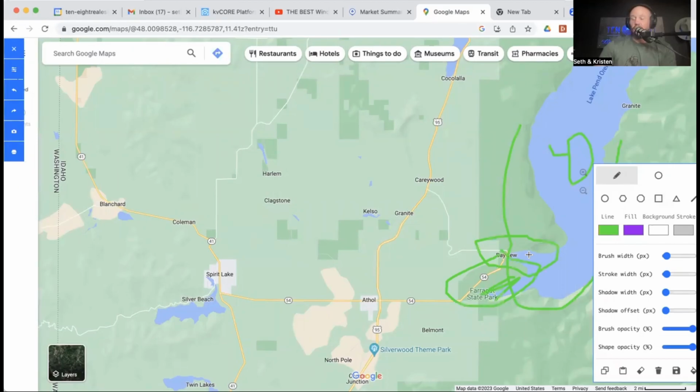Can't hear you. Oh, float homes. My wife said float homes. There are float homes in this area, which is cool.